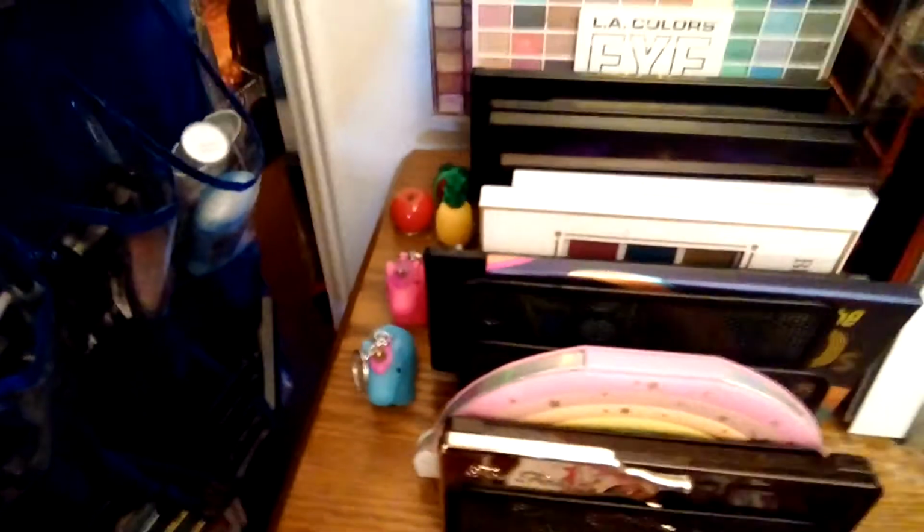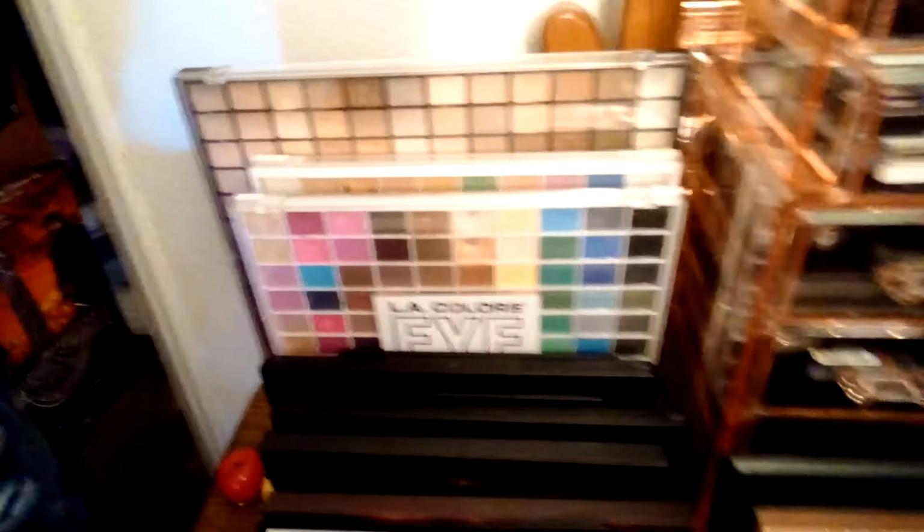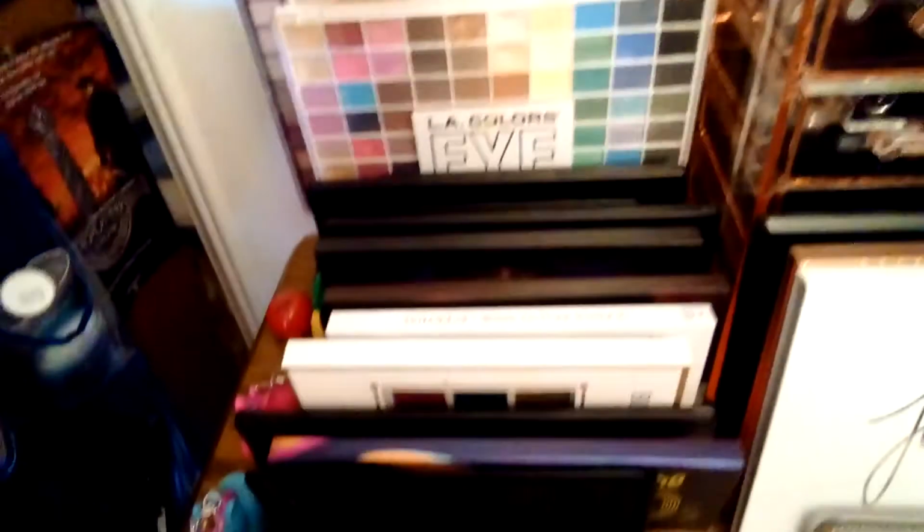Channel, guys. This is my final makeup collection on my vanity, and this is what I have. I have my little lip glosses and my unicorns over there from the Dollar Tree. So, and I got a lot of makeup over here. LA Colors, my e.l.f., and I still use all of this stuff.